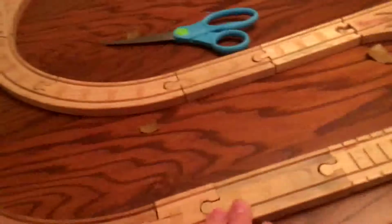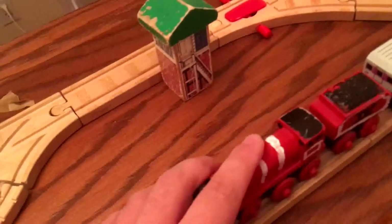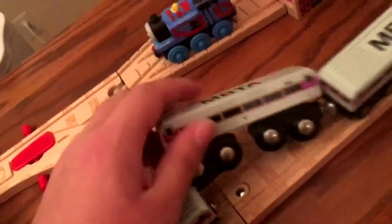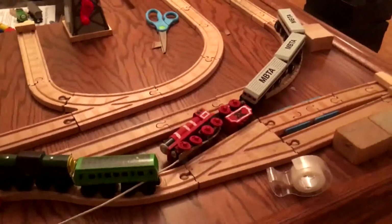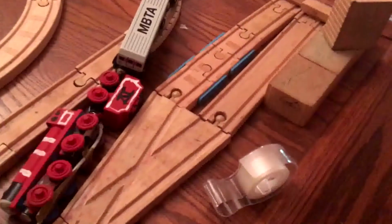By the way, this is also the same reason why I removed some of the switches from this set. It's because either Hiroto here would get caught on the switches, or these MBTA coaches with their thin wheels would get caught on the set of points, causing them to derail. So anyway, here's what would happen. Alright, to be honest, that's probably the best I'll ever get it.